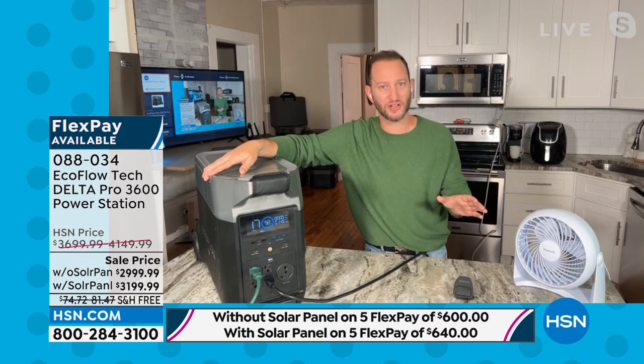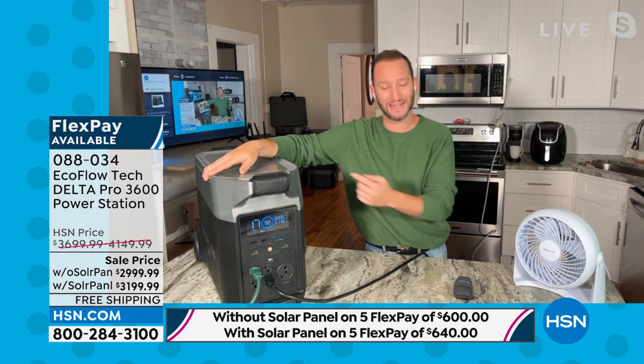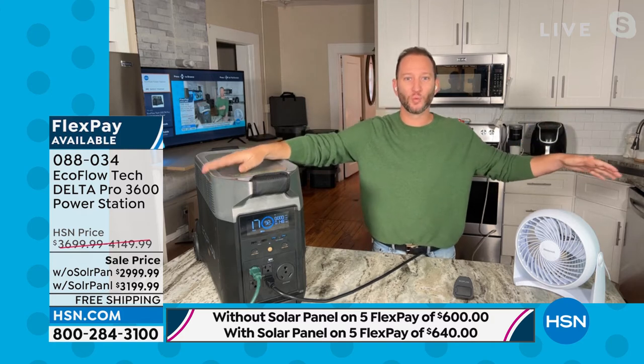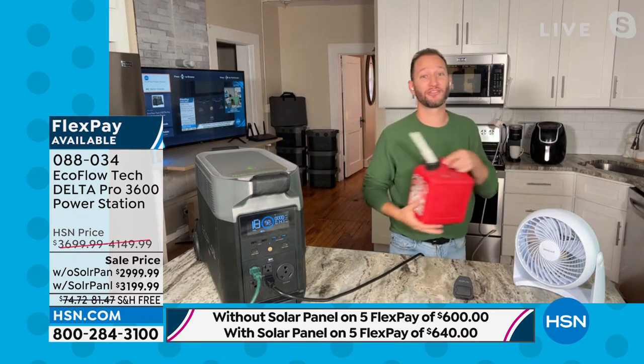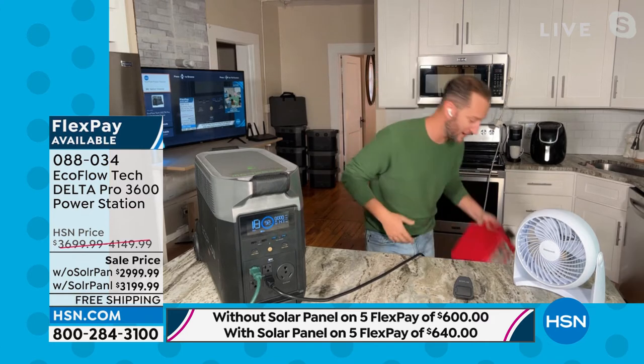But you don't typically see those on gas generators because those are not pure sine wave technology. Those fluctuate in power so much they can burn out the electronics that you have plugged in. That's not going to happen with your Delta Pro. It's only going to give the power that you need or the appliances need when they're running. Unlike a gas generator, when you turn that thing on, hopefully it turns on, it's running nonstop, no matter what you got plugged in. And what does that mean? You're wasting through tons of gas, which is like gold right now. It's as expensive as can be.